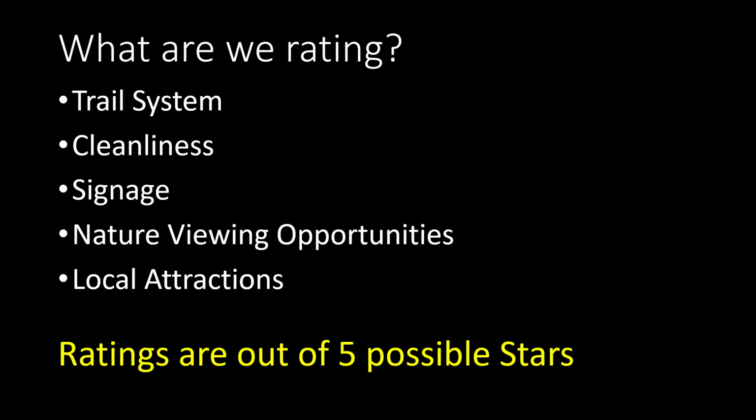So what I'll be rating these parks on, whether it be a park or natural lands of some kind, is first the trail system. The trail system check will include things like the blazes and the trail conditions, and the cleanliness of the trails and of the park. How much garbage is there on the ground? Are they doing a good job to pick it up?